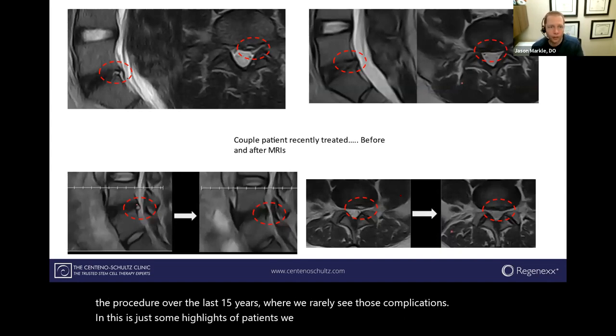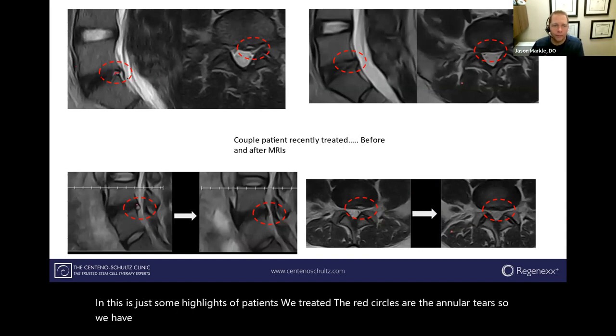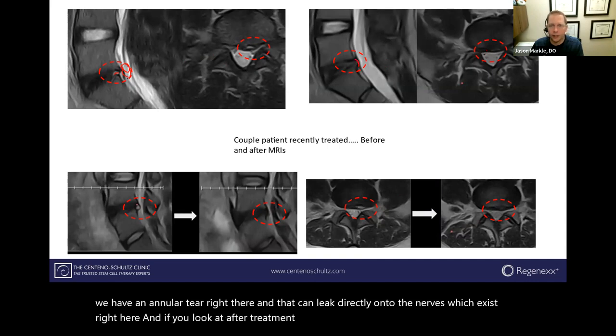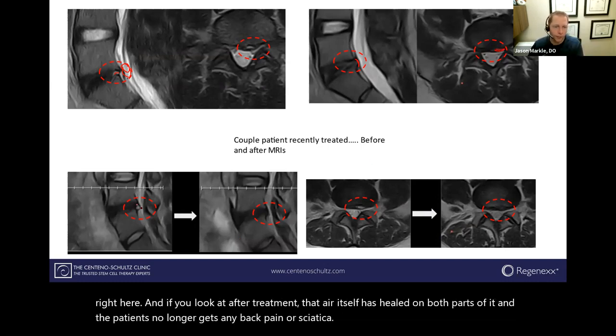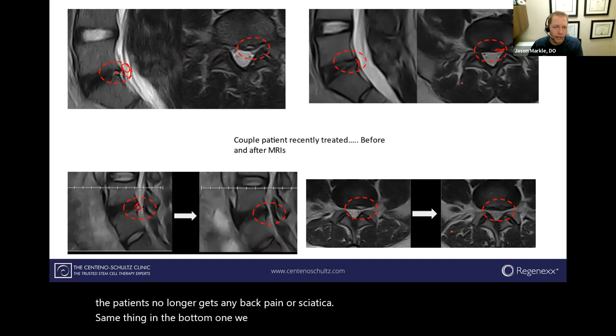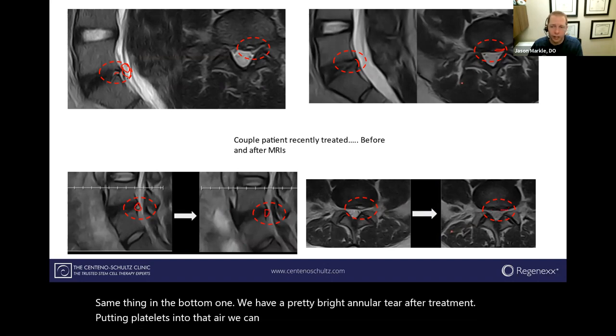The red circles are the annular tears. So we have an annular tear right there, and that can leak directly onto the nerves, which exist right here. And if we look at after treatment, the tear itself has healed on both parts of it, and the patient no longer gets any back pain or sciatica. Same thing in the bottom one. We have a pretty bright annular tear. After treatment, putting platelets into the tear, we can see regeneration and healing of the tear within a matter of months.